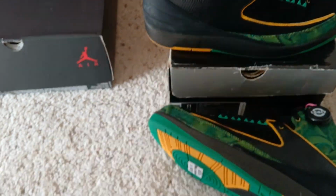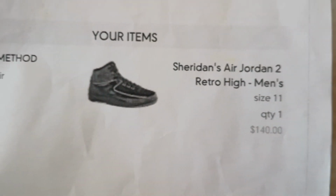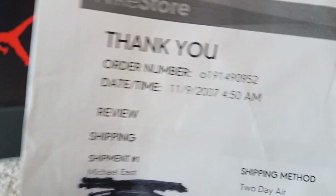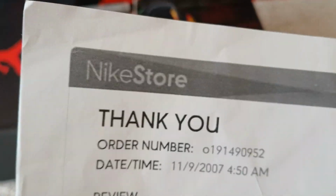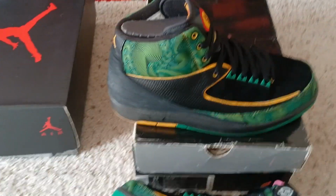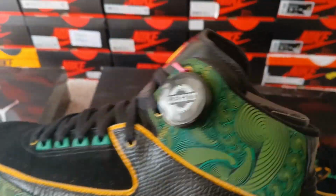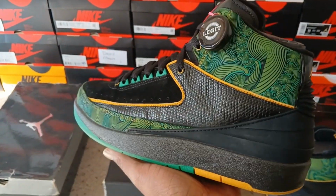Pretty cool. And then you don't see receipts like this anymore. You just don't. You don't see receipts like that anymore. You don't see it. So yeah, man, 2007. That's what's up. So we saw the accessories. Now let's take a look at the sneaker.